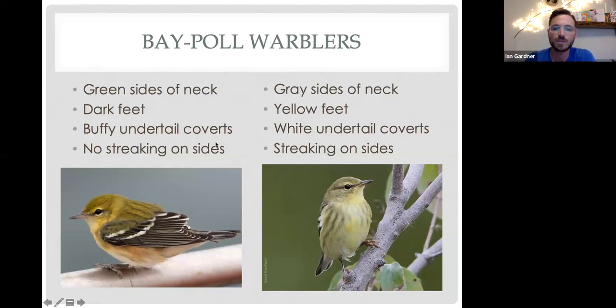So differences between them, there's many. You notice on the bay-breasted warbler, it has green on the sides of its neck. It has dark feet. It's got buffy undertail coverts. They're not going to be white. And it has really no streaking on the sides. You can see a little bit of that bay color kind of shining through on this one. Those aren't streaks. That's the actual bay patches.